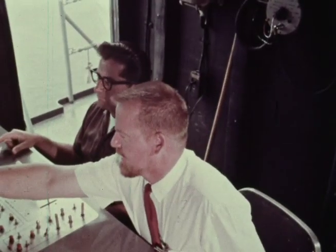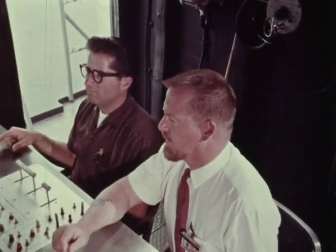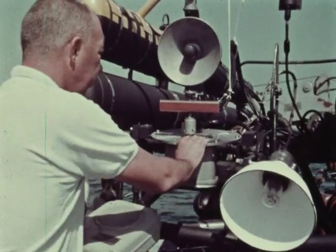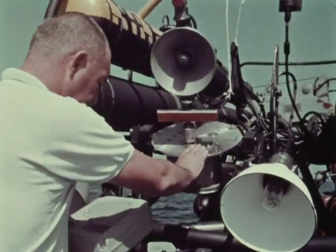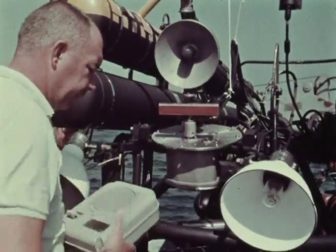Control of CURV is accomplished from the console. That looks pretty good. Give me some power, we'll tilt the sonar. CURV's operators can listen with CURV's sonar ears and see with CURV's television eyes. Sonar up.